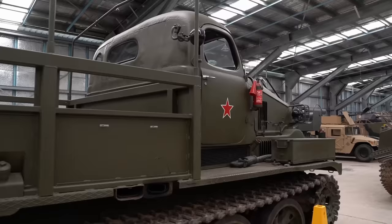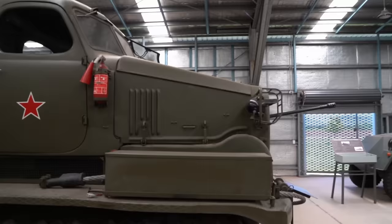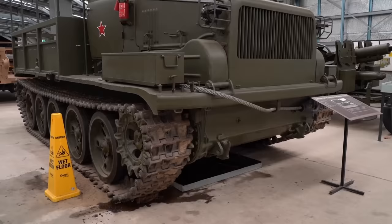This is a Soviet artillery tractor. It has run at Oz Armourfest before, and it's great fun for families and big groups of friends, but it's sprung a massive oil leak, and it's on the maintenance schedule for fixing. It is an absolute beast, though.